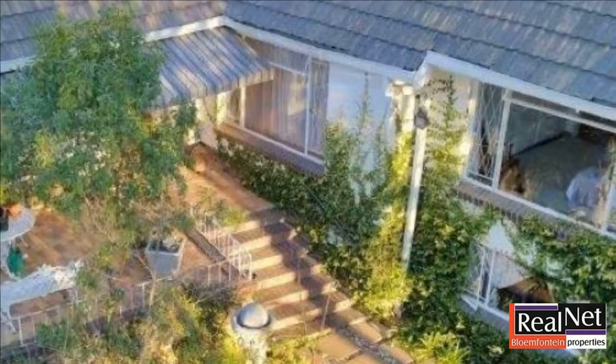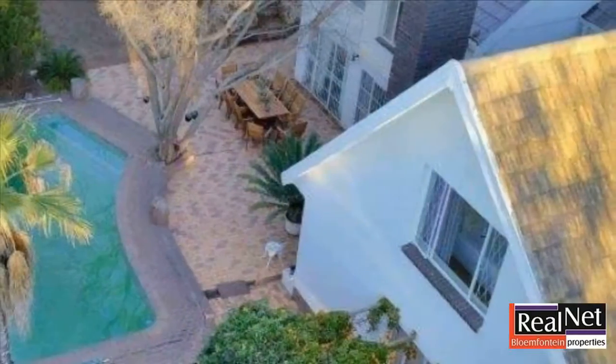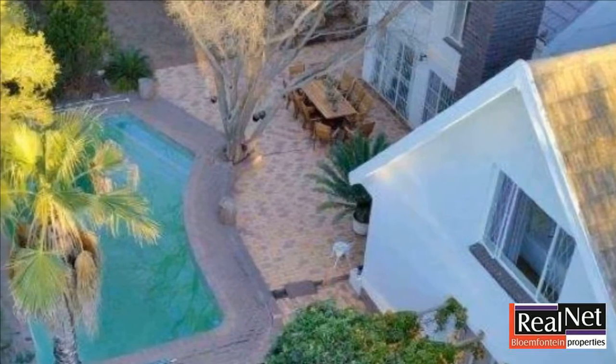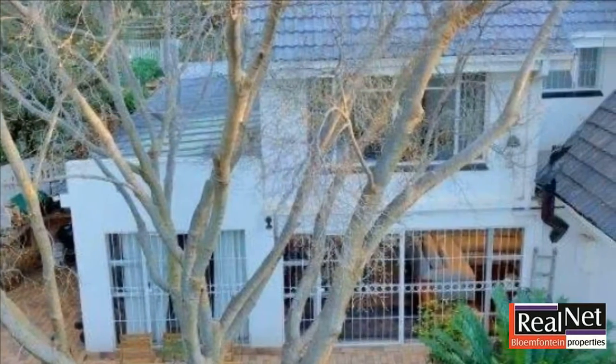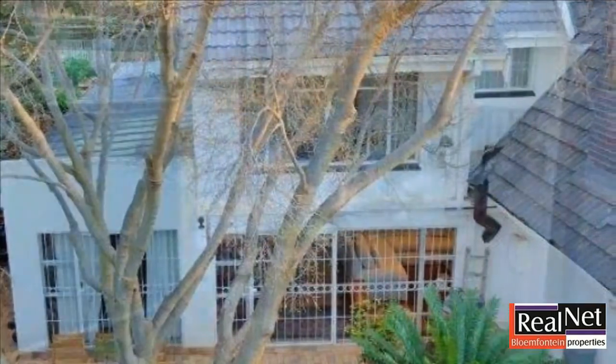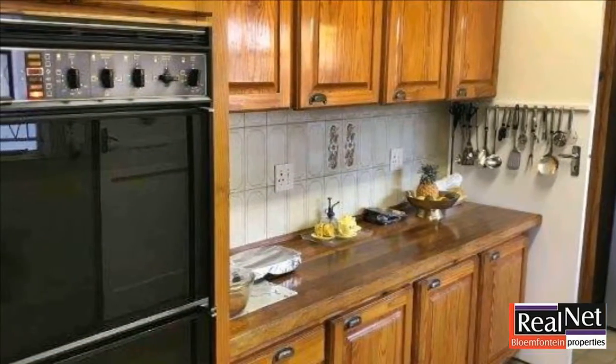The attractive kitchen is fitted with solid wood cupboards and has a practical layout. Domestic quarters are available. A double garage and double carport cater for the whole family. The tree-filled garden complements the settings and the picture is completed by a swimming pool.